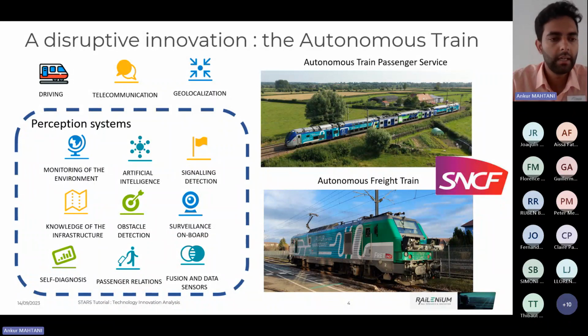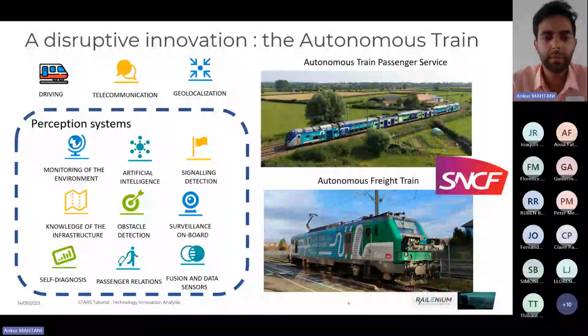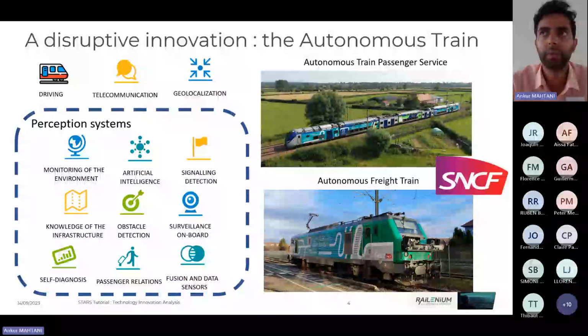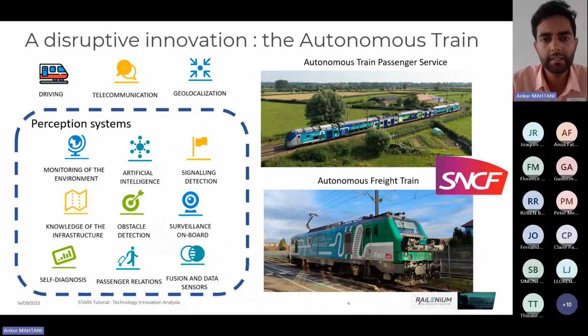useful information. We have been working on several subsystems: monitoring of the environment, for example, signaling detection, cartography or obstacle detection on board, or passenger relations also. All of these subsystems were developed in these two projects during the project phases between 2018 and 2023. So we went into real site testing, and that's the next slides I'm going to present.